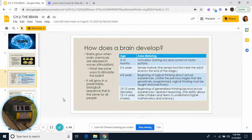2 to 4 years old, which is like a toddler. What are some ways to stimulate the brain? Senses mature. The senses function near the adult level by the end of the stage. 6 to 8 years, which is like kindergarten or first grade or third grade or something like that. Beginning of logical thinking about actual experiences, unlike the previous stages that are genetically programmed. Logical thinking must be taught and practiced.